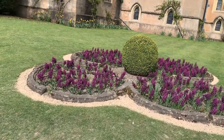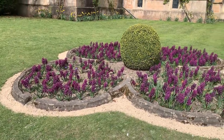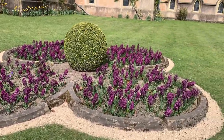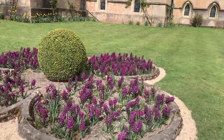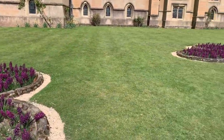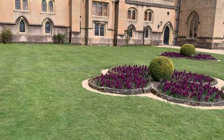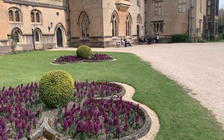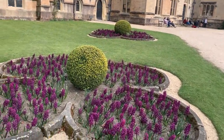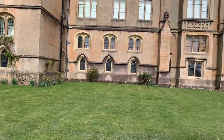Look at that. These little gardens are dotted all through the land here. Just so pretty. I mean, so well made. Look at the grass. It's so nice. Well maintained. Here's another one. And I'll try to get a close-up on some of the artwork on the buildings because it's quite impressive. God, look at the windows on that.